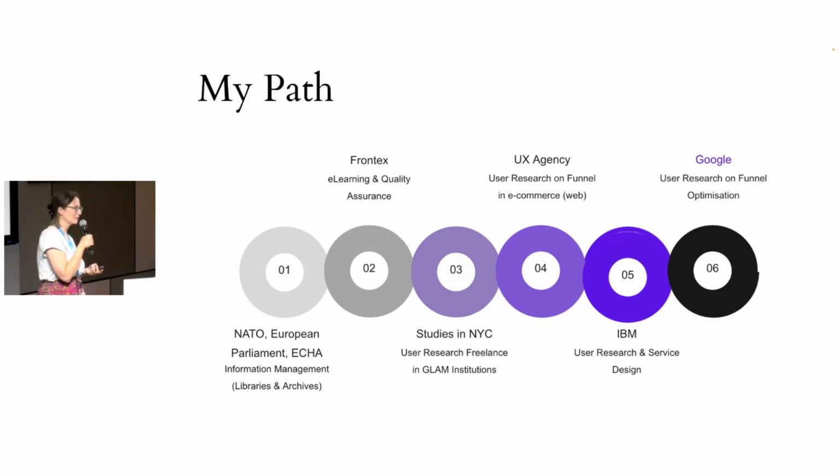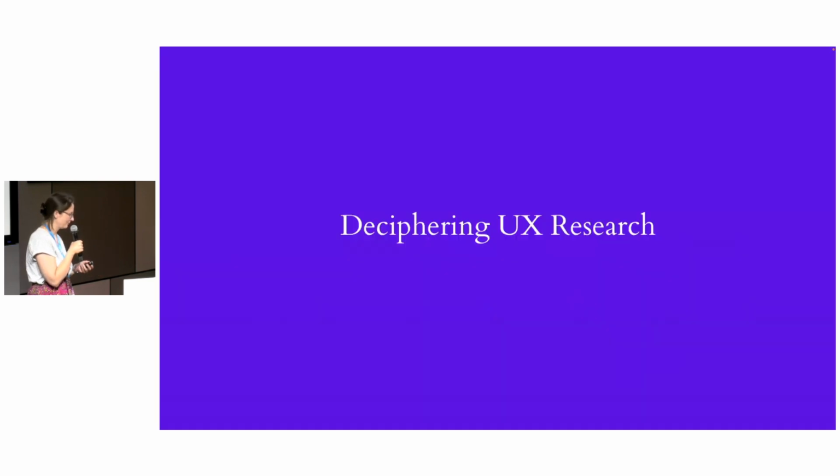And at Google, this is my main focus. I'm working at the Fitbit Premium Growth, so I work on user acquisition and user retention. And I wanted to start from the very basics because I didn't know who will be in the audience. So it's to decipher the UX research.